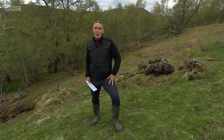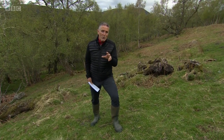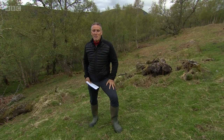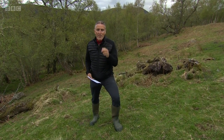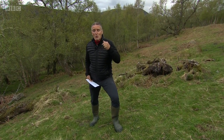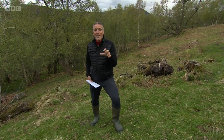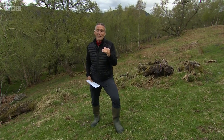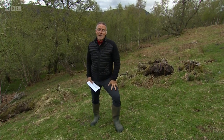But that's not all red squirrels eat. They'll also nibble on red deer antlers. Plenty of those here, of course. Why? Well, two reasons. First of all, they need calcium, especially the lactating females. And also the squirrel is a rodent, and they have large incisors, large front teeth that grow continuously throughout their lives. So they have to nibble, they have to gnaw to keep those teeth down to a manageable size.